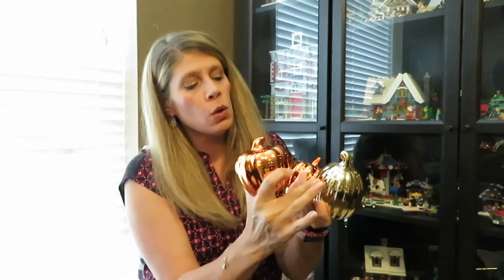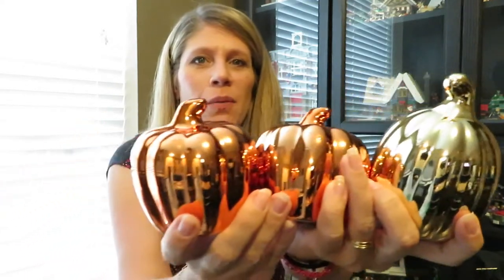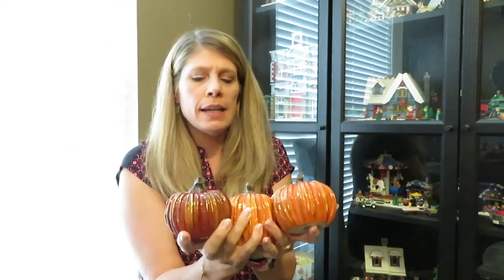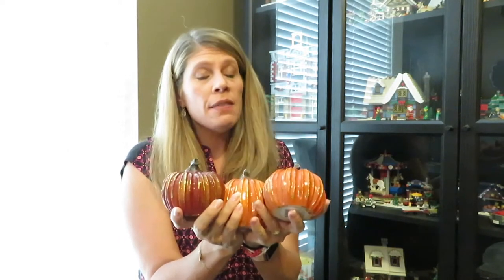These were a gold color and an orangey metallic color. I thought they were really cute, and I'm glad to pick them up. And last but not least, well, not of the fall stuff, but last of the little pumpkins. These are a plasticky material. I had to dig through a little bit because a lot of them were broken. They had a couple of other ones there that were a heavier ceramic stone-like texture. They were much heavier, but most of them were broken.